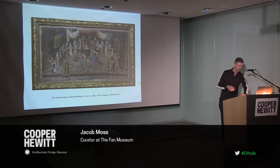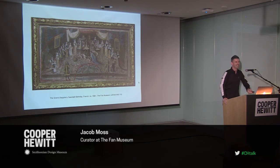Now, at first glance, the work appears to be nothing more than a small painting of rectangular form. But look closer, and the boundaries of the fan leaf, which I very handily for you highlighted in red, can be clearly discerned from the surrounding areas. Now, when a fan leaf is transformed into a rectangular painting, we refer to it as an extended fan leaf. Oddly enough, a relatively large number of 17th century French fan paintings have been adapted in this manner.